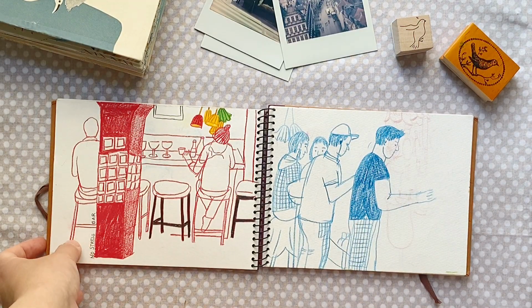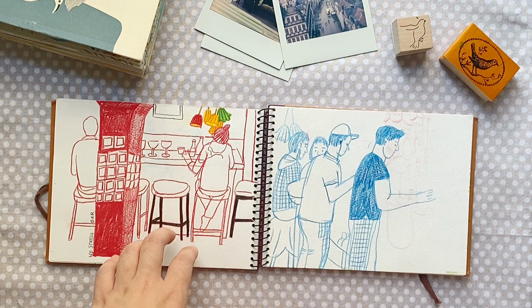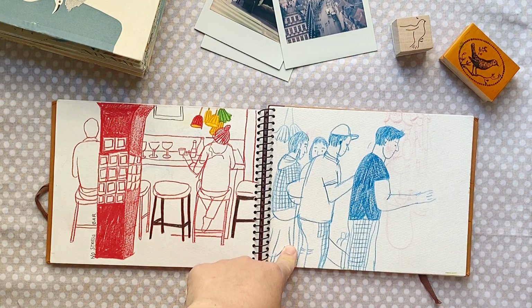And here is a drawing from a bar in Copenhagen. I went to this bar called Low Stress Bar in Copenhagen. And again, I just sat there and drew people in front of me. And here are some more people from the bar.